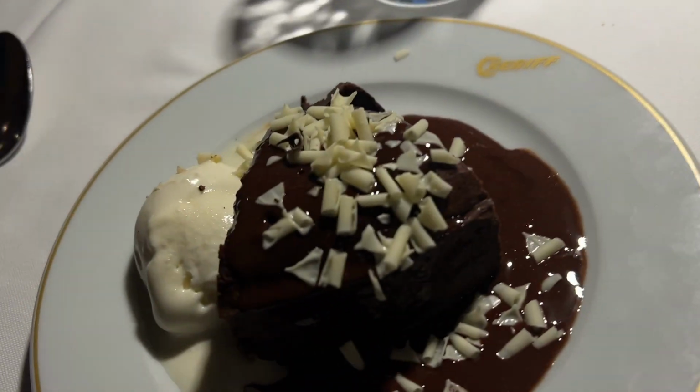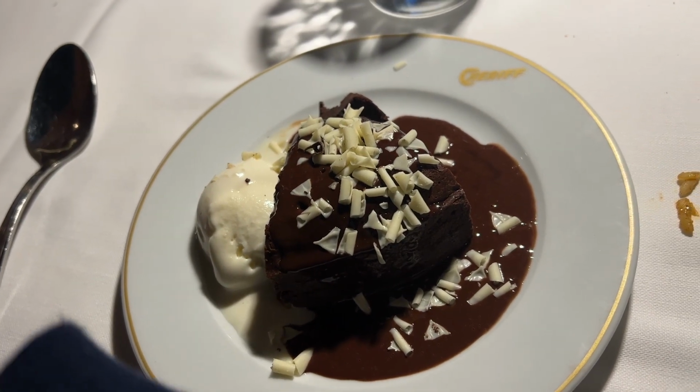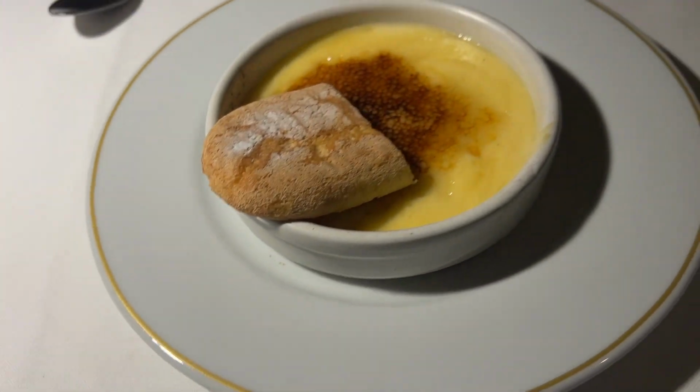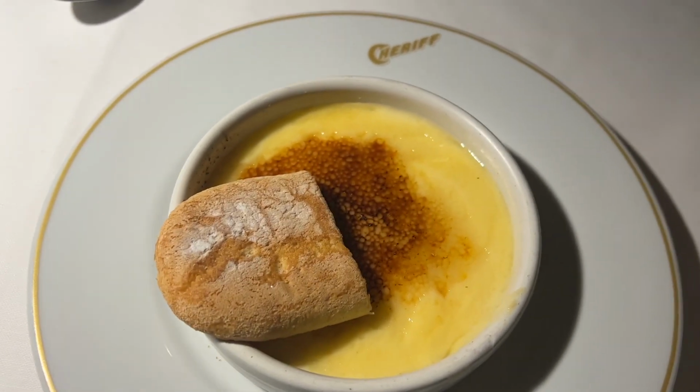Once again, crema catalana. Ooh, this is delicious. Cafe, what do you have? One time I tried here in Barcelona the chocolate cafe with ice cream. Evaporada. Leche, what do you call that? It's leche condensada.